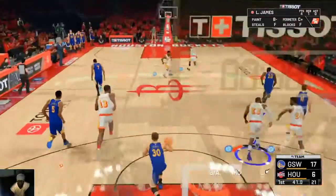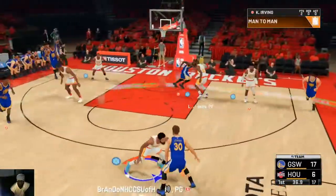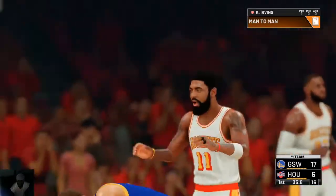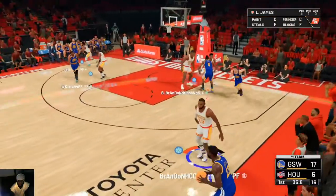Offensive rebound. And you can see the defenders afraid to kind of get in his way a lot of times when he's on his way to the basket. But on that one, they were there. And there's the call on Kyrie Irving. That's his first foul.